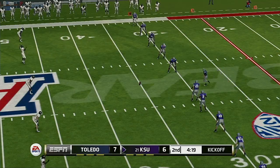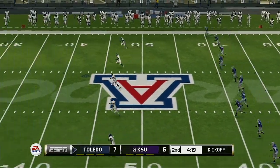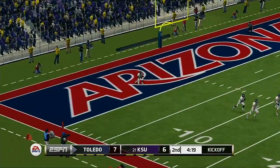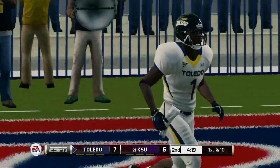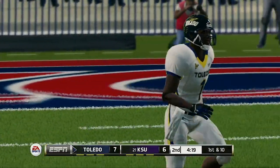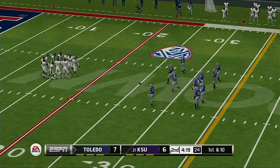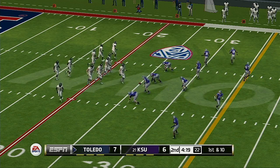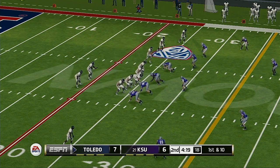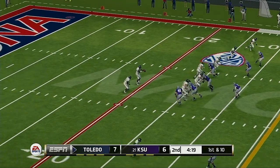And it looks like they're ready for the kickoff. And he got all of this one. Great kick. This one's going to be down in the end zone for a touchback. Momentum swings have been fairly even. And with so little separation, this game can be drastically changed on just one or two plays. Toledo, up a point.